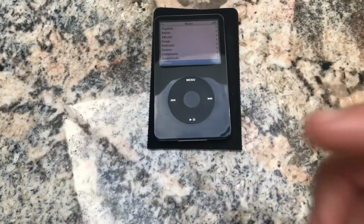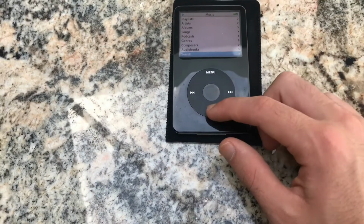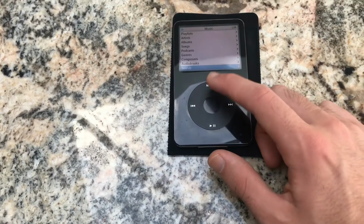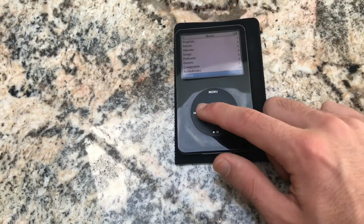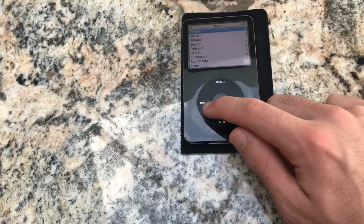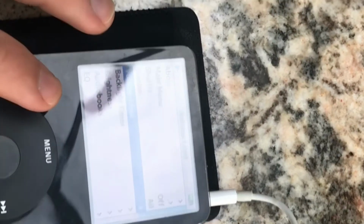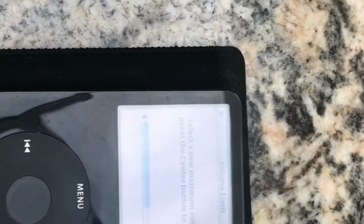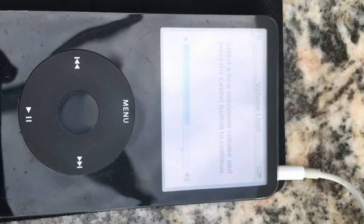And all the buttons work really simply: skip back, skip forwards, stop, play, menu, and then the select. Obviously this whole thing acts as a track wheel, or whatever you call it, a spin wheel. Go around, select what you want. One other thing I would mention is that you're able to set a volume limit, which is especially useful if you're usually listening to music way too high like I am, and you always get those notifications on your iPhone saying to turn the volume down.